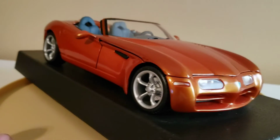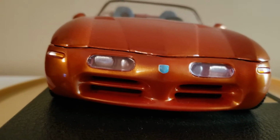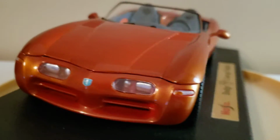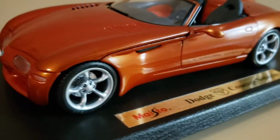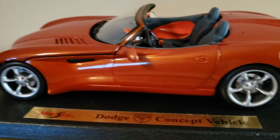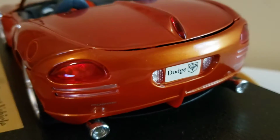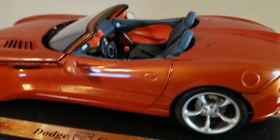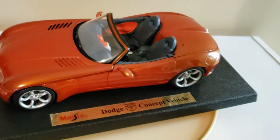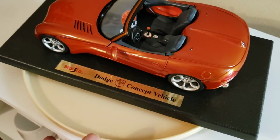Like I said, if you guys know more about this car, this concept car, let me know. Like I said, I don't know a lot about it. But anyway, I bought it. I bought it because it was cool looking. I thought it looked like a Viper. It does, in the back end here, it does look like a Viper a little bit. But yeah, the Dodge concept vehicle. Just another one of my 1/18 scale models that I have.